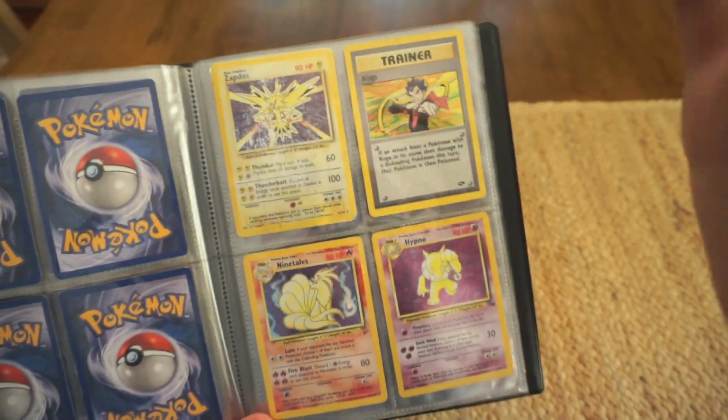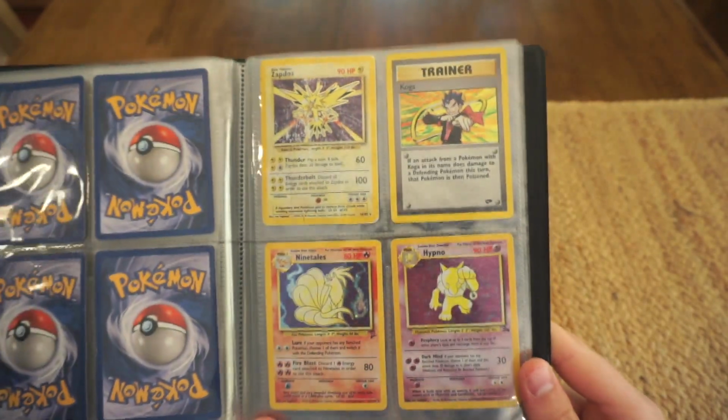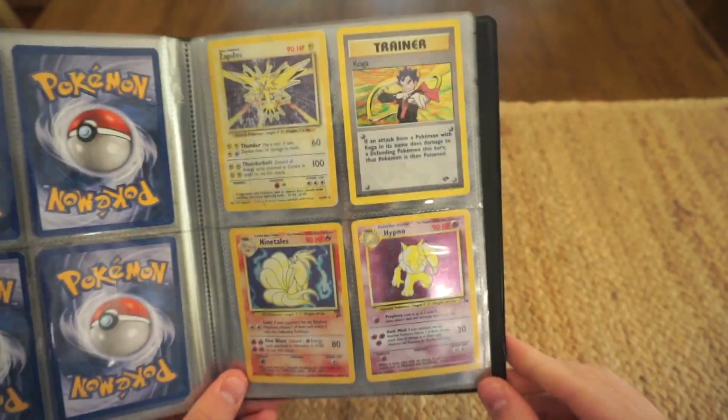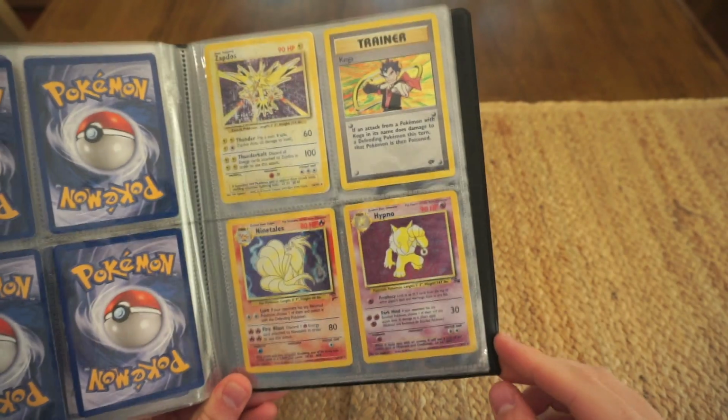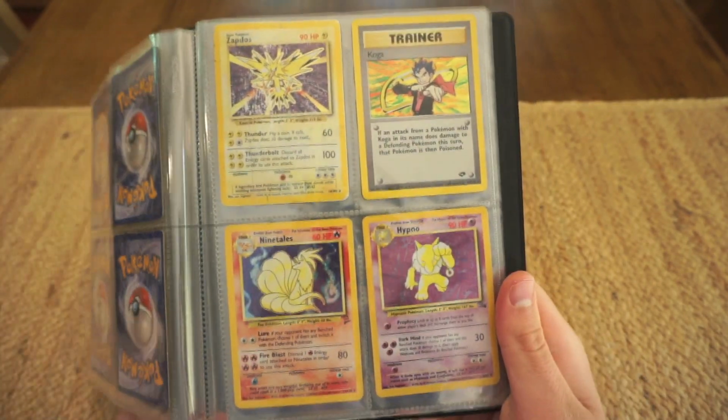I like those cards. It's probably my favorite out of Articuno and Moltres. I think I like Zapdos the best. Down here we have a base set 2 Ninetales and a Fossil Hypno.